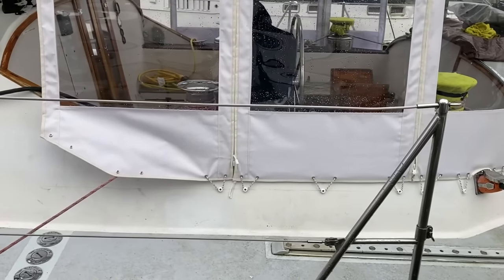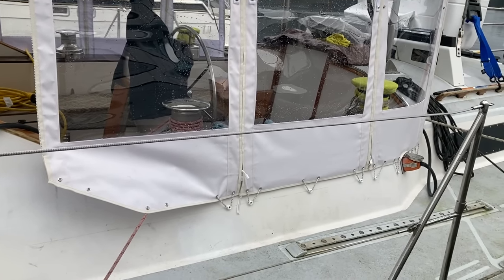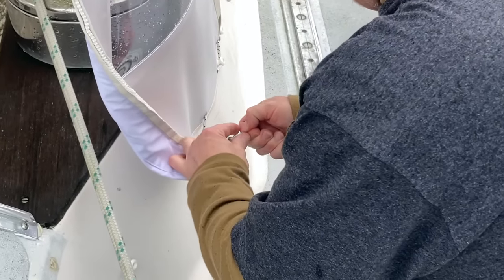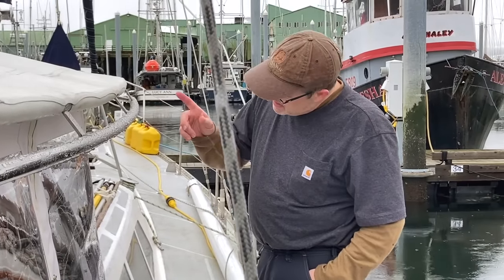Still getting it fitted, but hopefully we'll have it on before the next snowstorm. Last night was pretty miserable. So, let's put those babies on. One there, two there.